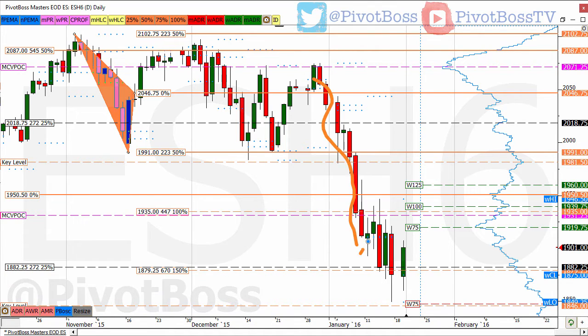We've seen a down move, we've seen a bit of a bounce, it's been offered, we saw another bounce, it went offered, and now we're seeing another bounce in overnight trading. So this is a caution right here for any bulls looking to get long. Bulls need to be able to get above the 1890 key level and hold it. Right now we're 10, 11 handles above that zone.